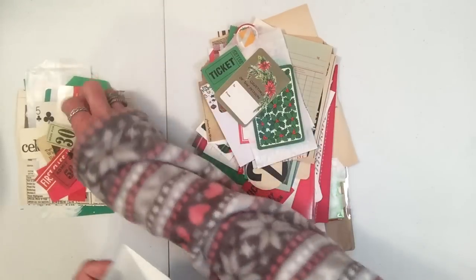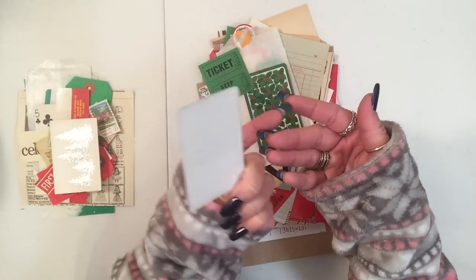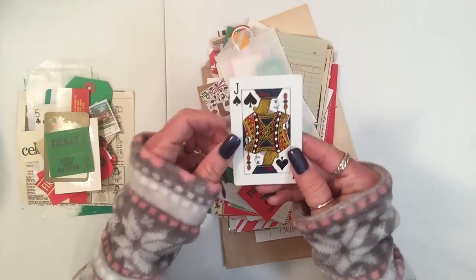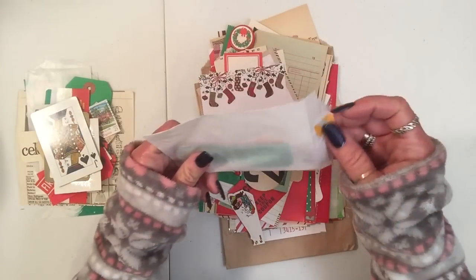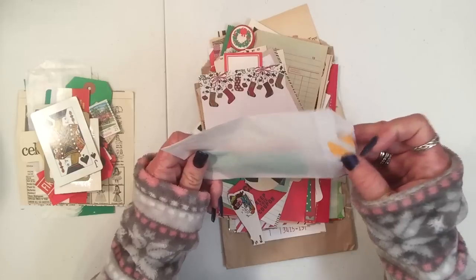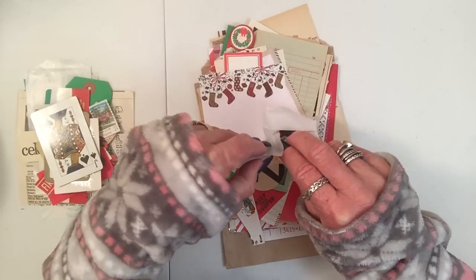Another one. This is a little to and from thing. Some more tickets. Actually, these pajamas, I'm getting a little hot all of a sudden, even though I've been cold all day. I also got some of these. Let me put that down because it's sticking.